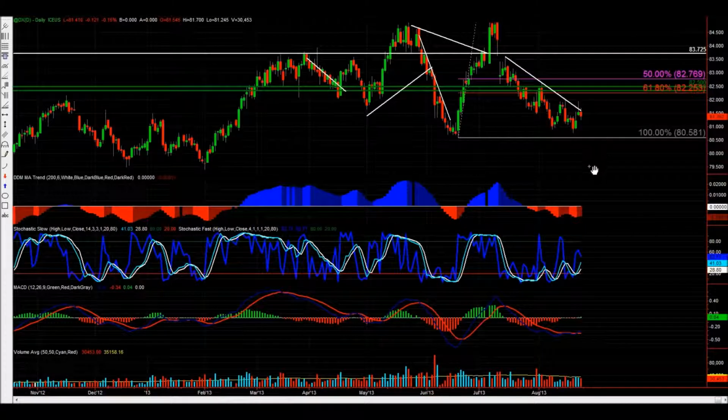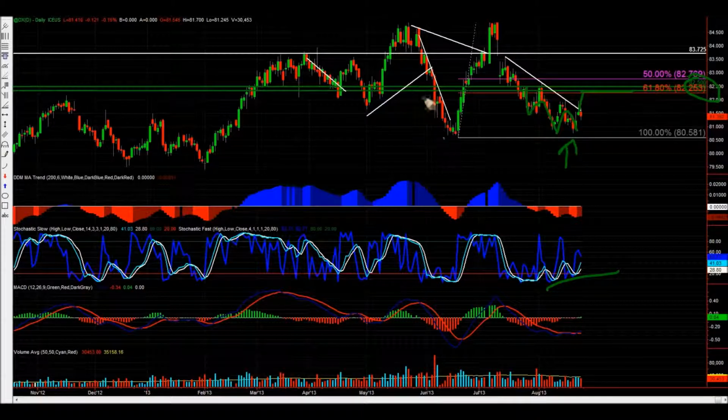Okay, let me be clear here. You've got a positive divergence where you've got price going lower and momentum going higher. So I'd be looking for this to be a potential bottom in the short term, and I'd be looking for a pushback into 82.50-ish. To me, this market is just in a huge sideways range. So there's not much to talk about there. The analysis is essentially the same as last week.